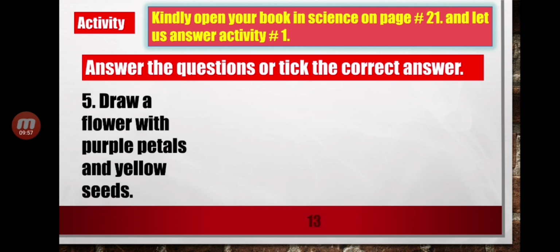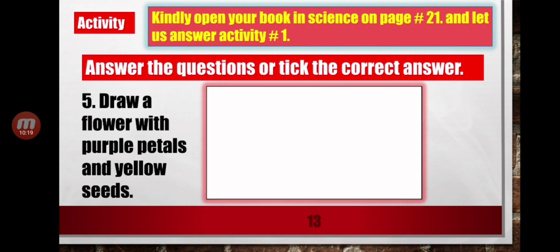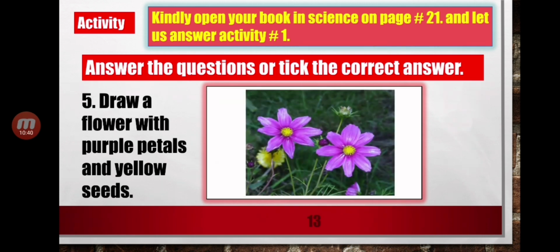And for number 5, this time is your favorite time. You are going to draw a flower with purple petals and yellow seeds. You are going to draw inside this box. I have here an example of a flower whose petals are purple and whose seeds are yellow. You can make your own drawing. This is only my example. This flower has purple petals and yellow seeds.